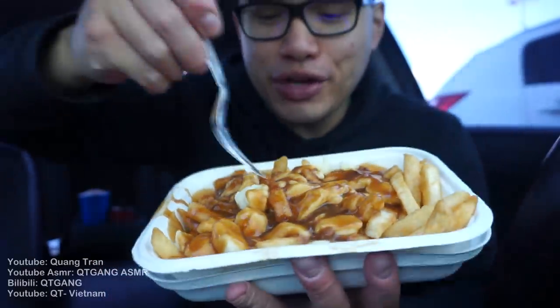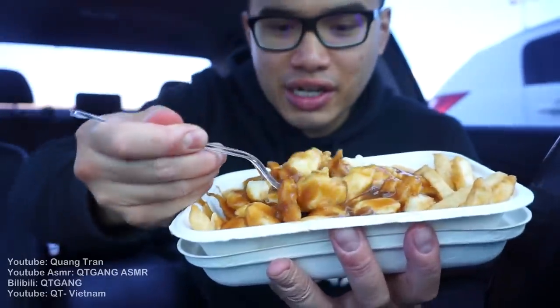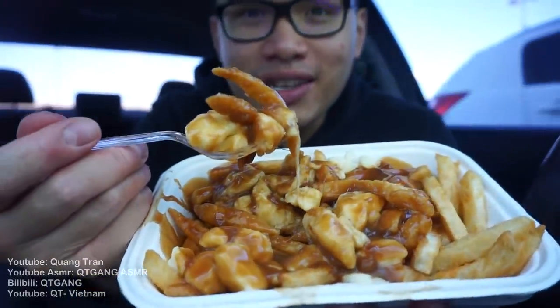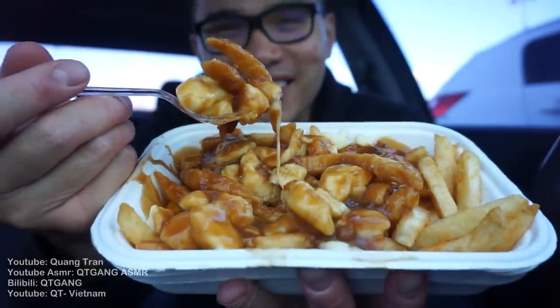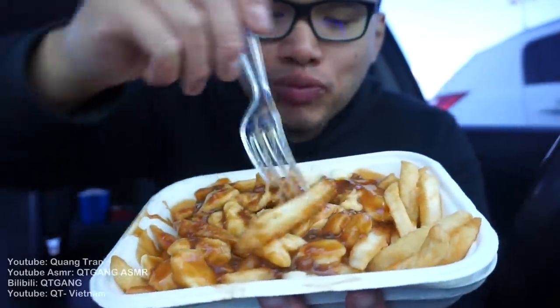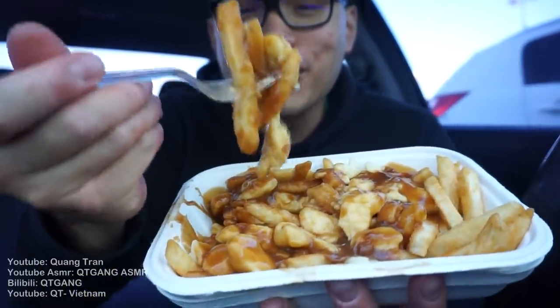First things first, let's do the Costco poutine because it's still nice and warm and hot. The cheese is not cold. So here it is, guys. Costco poutine. I would trade the poutine for the chicken bake anytime, guys. Even though this is very delicious, I'll still trade the poutine for the chicken bake.